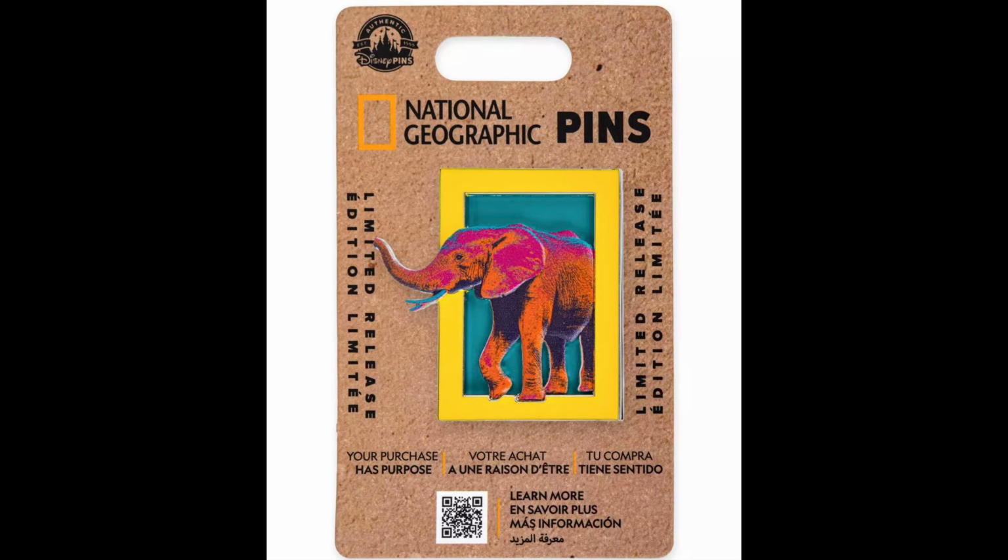Then there was a new National Geographic pin. This one features an elephant. Very similar to the first one that featured the cheetah. Now we have an elephant, limited release, retail price $17.99.